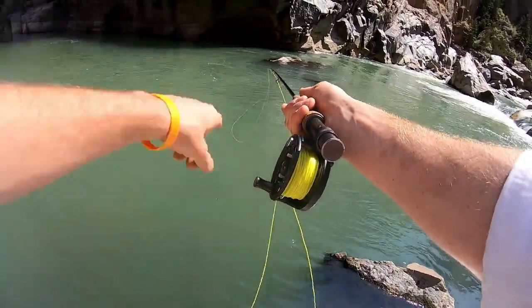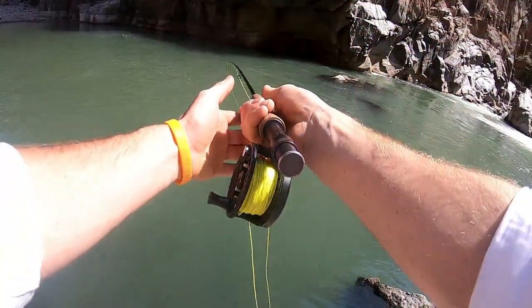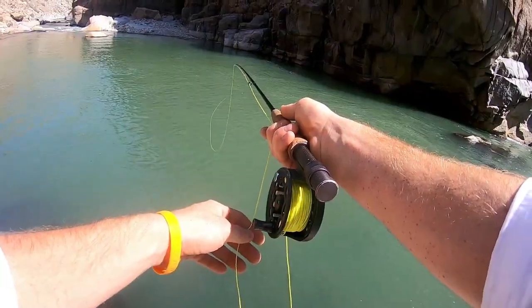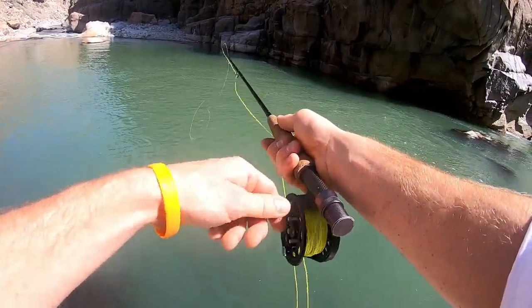He's right down that little cove over there. He's right over there, right there. Look at that. Come on, trout. Watch my strike indicator, guys. Watch my strike indicator. Okay, he doesn't want this thing.